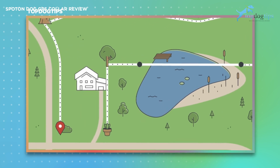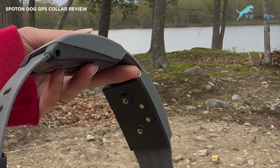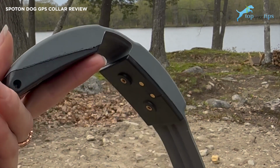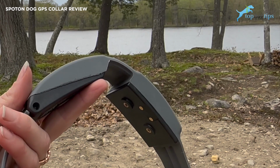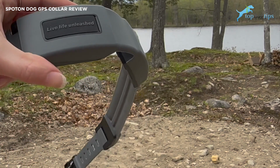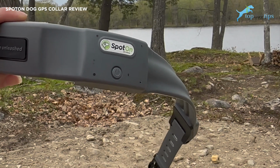So if they're leaving the yard and they're crossing, it's going to correct them, but it's also going to correct them when they're coming back across the line trying to get home. I don't want my dogs punished for trying to come back home. I don't ever want that to be something that happens to them. So that was a really big draw, another really big draw, I should say, about the SpotOn fence for me.